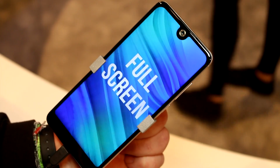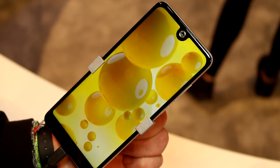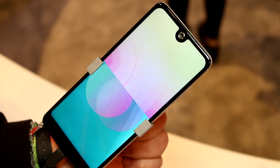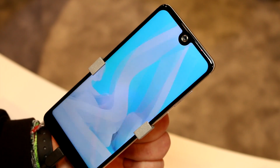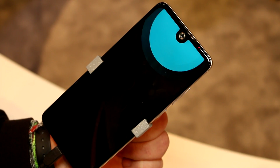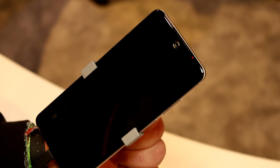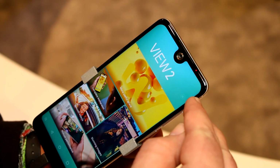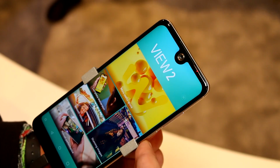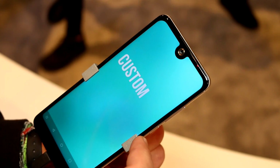So the screen is actually an HD plus screen. It's an LCD running at 1528 by 720, which means it's basically 1440 by 720 plus another 128 pixels for the notch or for the cutout up here. So this part from down here to the end up there is pretty much 128 pixels.